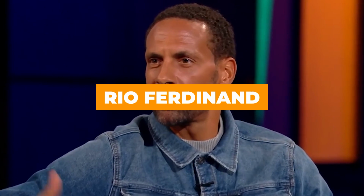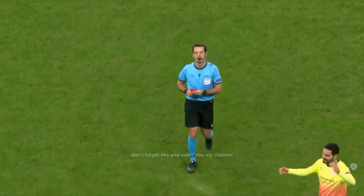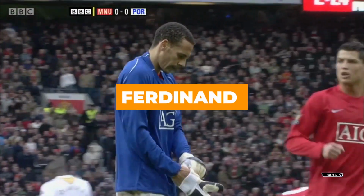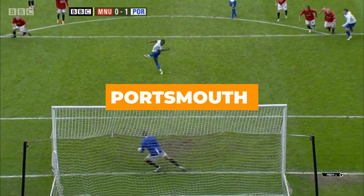Ferdinand, who also had to go in goal once. It was in 2008, when Manchester United played against Portsmouth in the FA Cup. United's goalkeeper Kuszczak fouled an opponent and got a red card. United had no more substitutes, so Ferdinand had to go in goal. But he had to face a penalty straight away. He tried to save it, but he couldn't. Portsmouth scored and won the game.